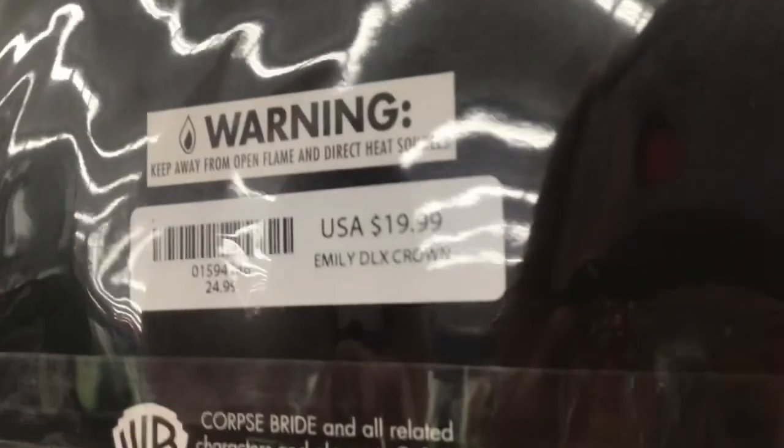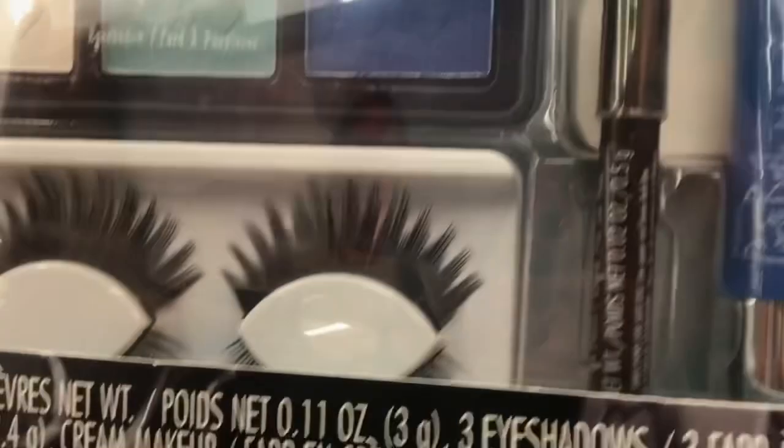Look at this. It's really pretty. This is $19.99. I don't know if you guys can see it. I like the makeup in this box right here, especially with the Nightmare Before Christmas. I bought one of these last year, but it was for the Harley Quinn makeup kit inside. This hat is $14.99.